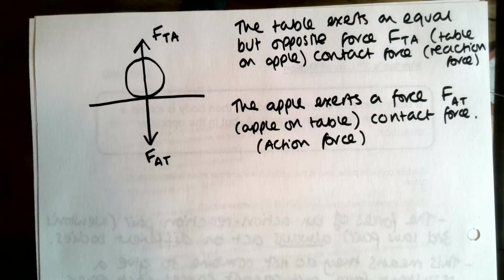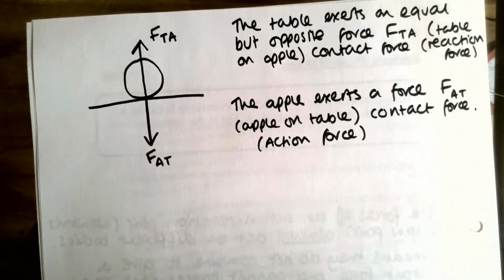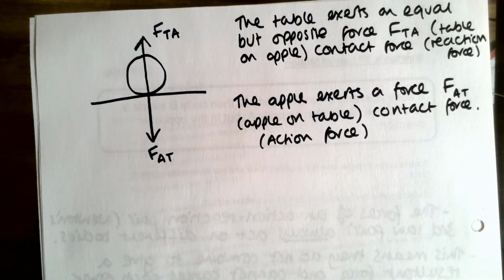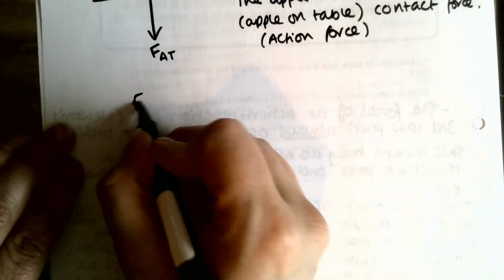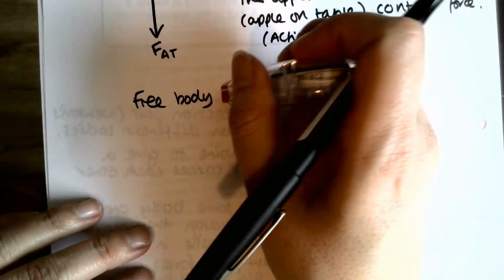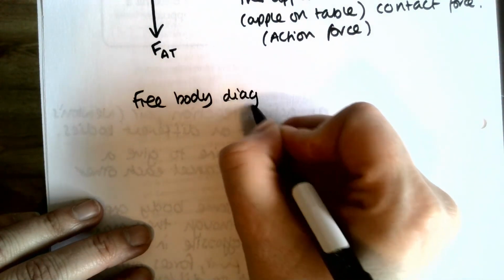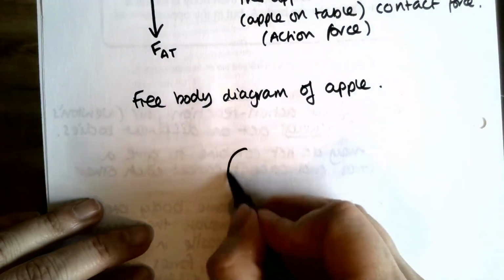So, yeah, there are different types of forces than the weight, but all four of these forces, by the way, are the exact same size. Normally though, whenever we're doing questions, we only care about 2 of them because we only care about the ones that are acting on the apple. So if I was to draw a free body diagram for the apple, oh, there's me spelling things wrong again. So free body diagram of the apple. Right, here's my apple.